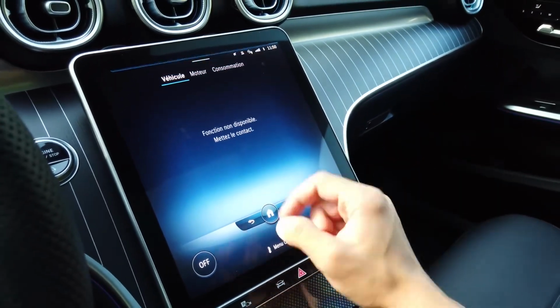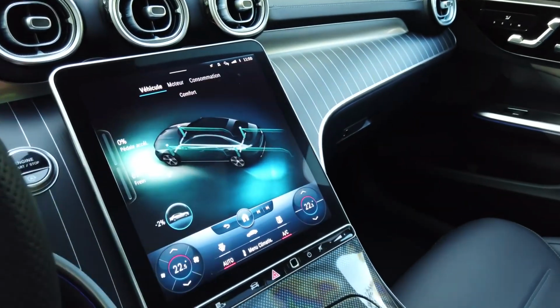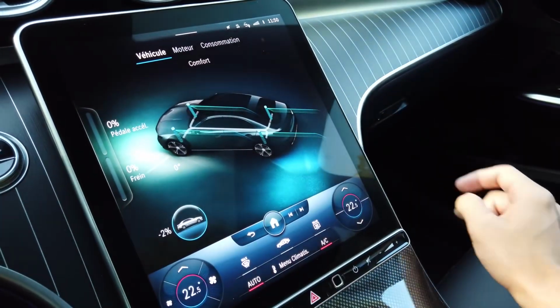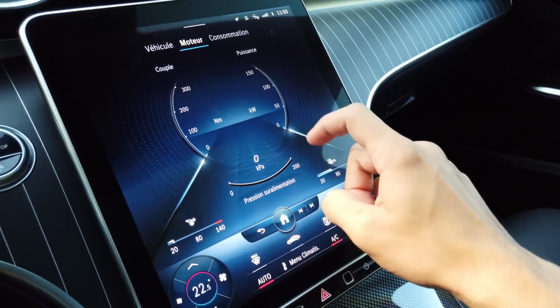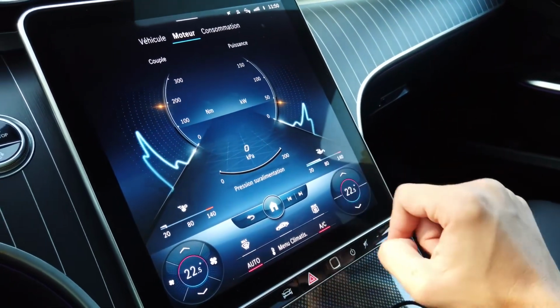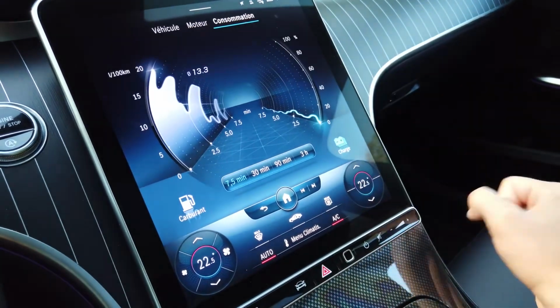The consumption information. So here you need to start the engine. For example, when I start it, it will give me the engine information. For example, how much I'm accelerating, how much I'm braking. The car information, the engine information, the torque, the power. And look, when I accelerate, you see it's really like a video game. It's very, very nice. The power and the consumption.